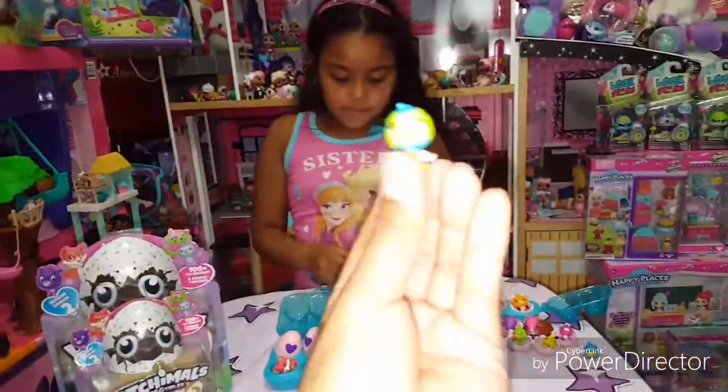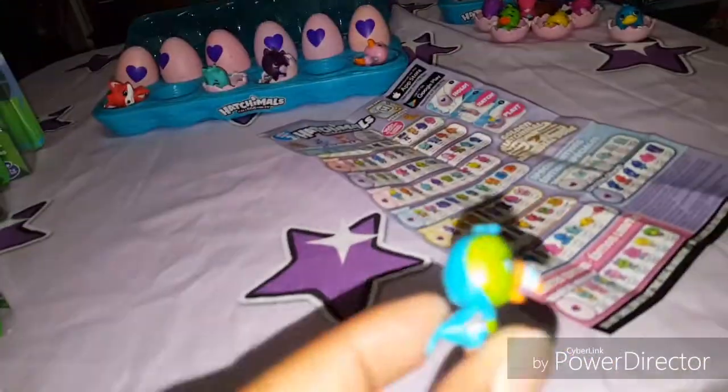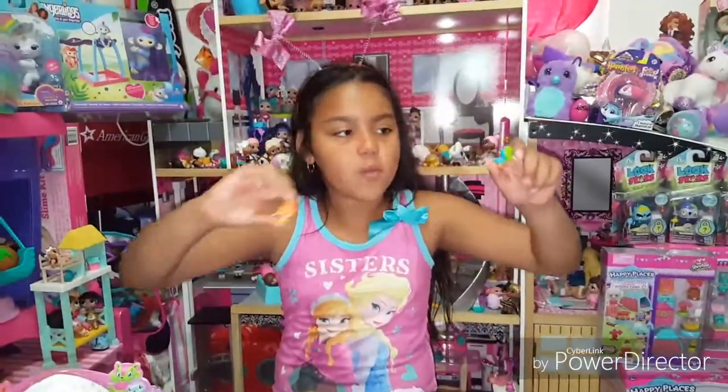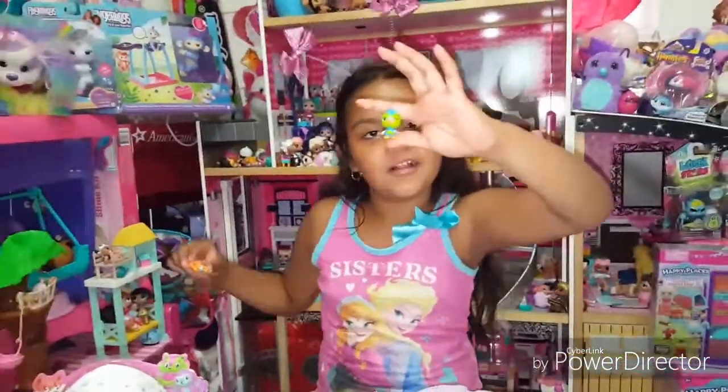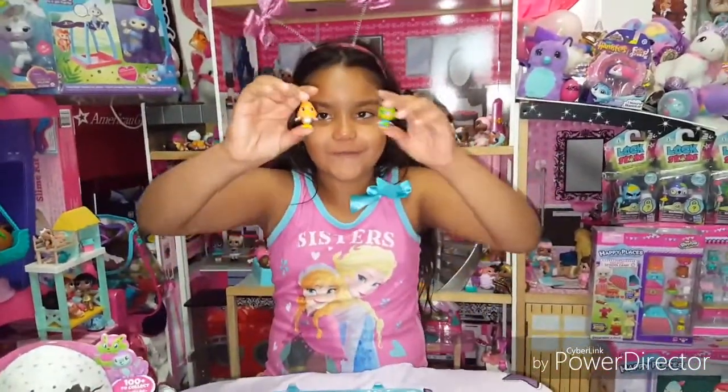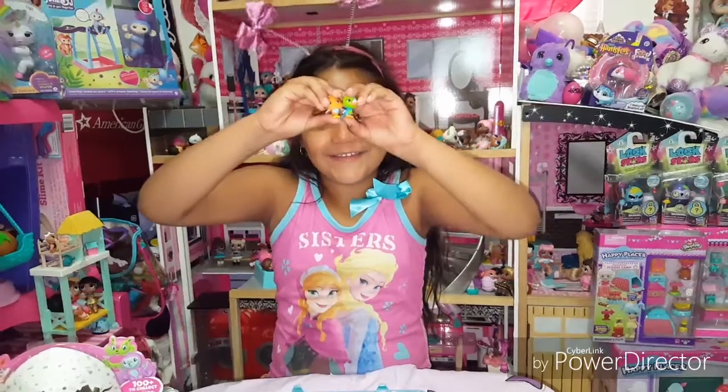And this is a parrot, maybe. I believe I've seen that one before. One from the farm, one from the jungle. Yeah, we got a chicken from the farm and I think a parrot from the jungle. How cool is that? Yay!